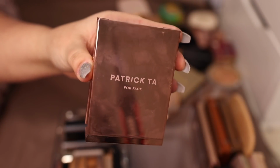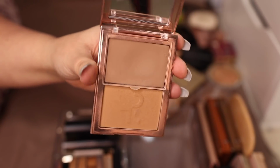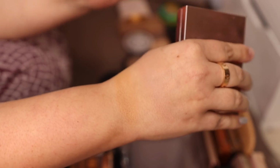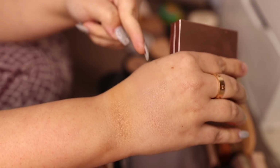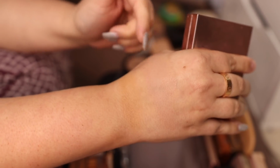Okay, I feel like this Patrick Ta bronzer is a good way to transition from cream to powder because this one's got both, so I'm going to of course swatch them both. So here's the cream and the powder. I have mine in the color Cheese Statuesque and I feel like I should have gone for a darker color because I like my bronzers a little bit darker than this.